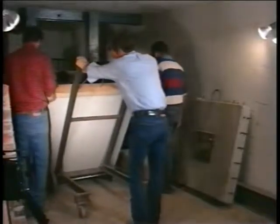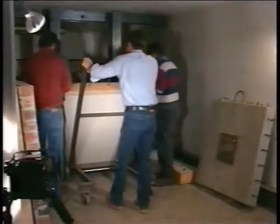The tests at Texas Tech began with 2 conventional concrete wall systems, a solid cast-in-place concrete wall and a concrete block wall. Wood fibers embedded in the concrete are the only sign of impact.